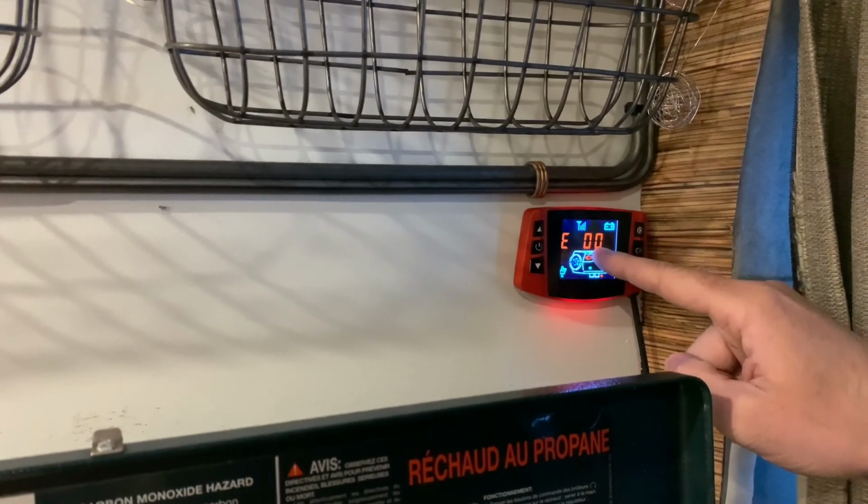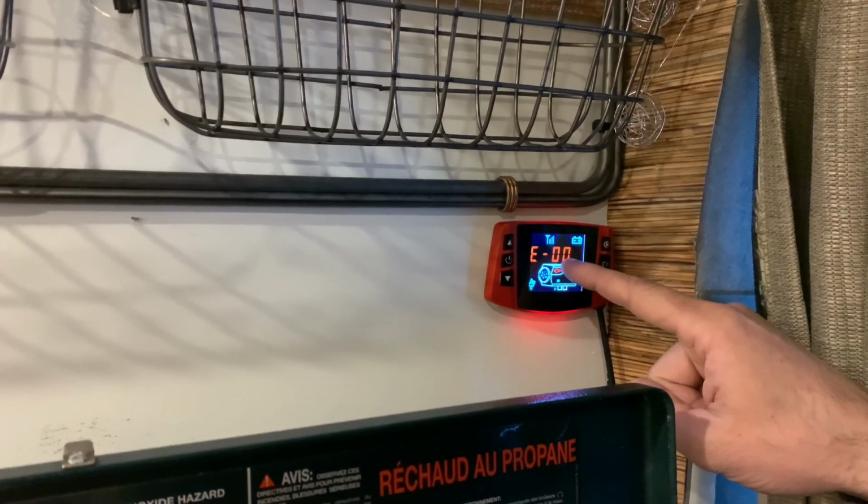This is your error message. Now, in the glove box, you'll find the paperwork for this guy. If for whatever reason you get an error message, you can look it up there. Nine times out of ten, it's either you have not enough power or you haven't used the system in a little bit, and so it just needs to start a few times to get the fuel into it. If that still doesn't work, you're going to call us and we'll troubleshoot it with you.